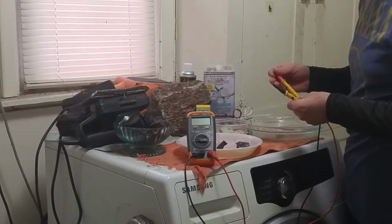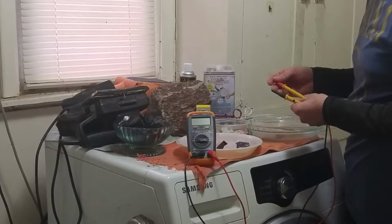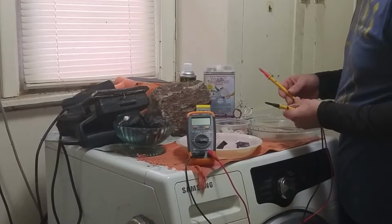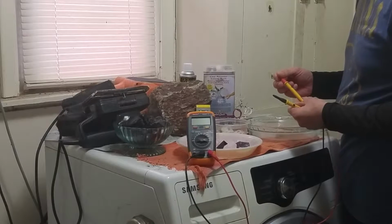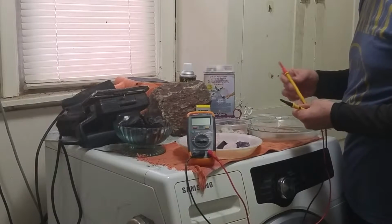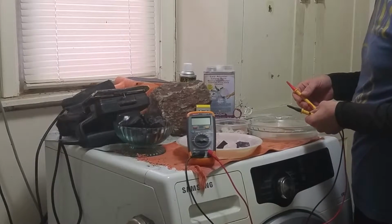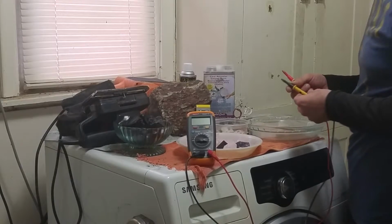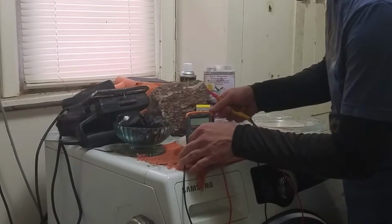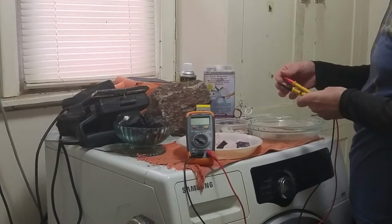I've been out doing a lot of geode hunting lately, and I came across a very interesting piece of quartz crystal. For the most part, crystals, minerals, and rocks don't have any electrical conductivity, but some do. I'll show you an example here of some minerals and crystals that give off a certain kind of energy.